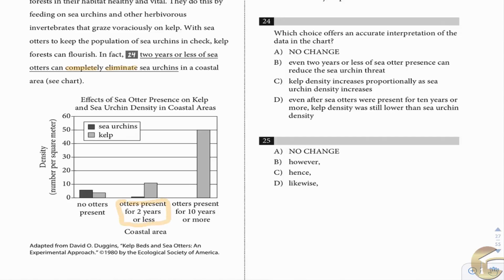And sea otters, 2 years or less, completely eliminate sea urchins. There are a little bit there. There's not very many. So notice they're completely eliminated after 10 years, but not after 2. So it's not going to be answer choice A. Answer choice B says even 2 years or less otter presence can reduce the sea urchin threat. And that's what we were noticing here. There are fewer, so that does hold true.